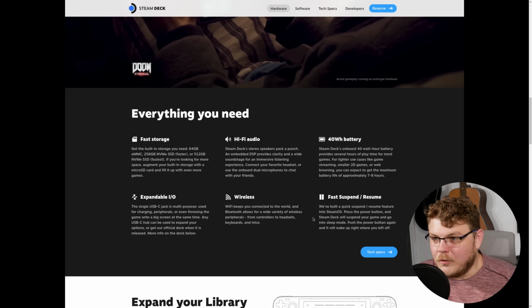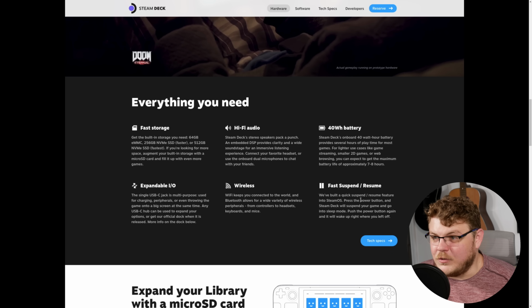It has Wi-Fi, of course. It has fast suspend and resume, which is really cool. And it's built on SteamOS. That is critical. This is a Steam machine. This is running SteamOS. I am so stoked about this, because that means that there is a console on the market that runs Linux natively.